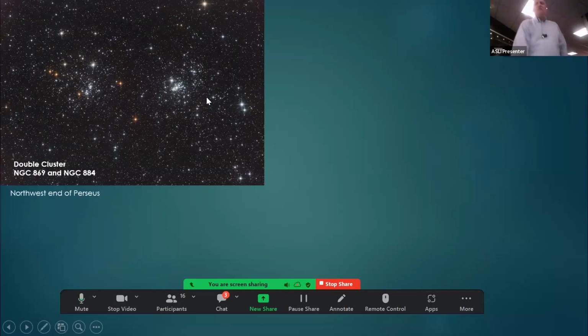And we have some fun star clusters. This month we have the Double Cluster, which is always a great binocular object. And like M31, the Double Cluster is a naked eye object in dark skies. You'll see a fuzzy patch in the sky where the Double Cluster is, and it's fun to spot that and look at it with binoculars.